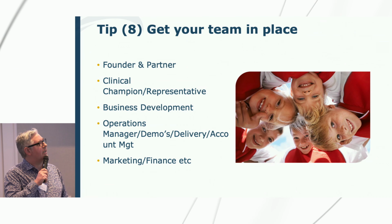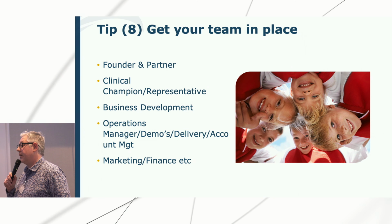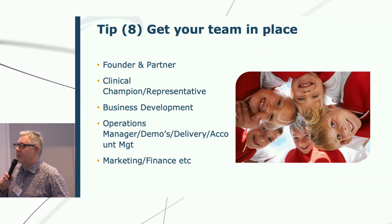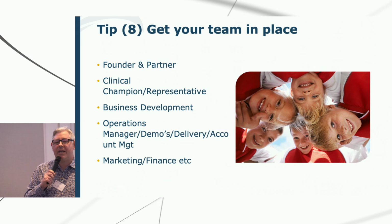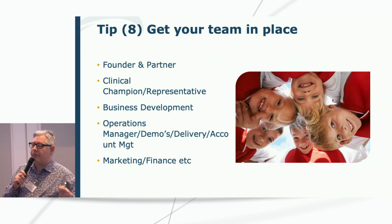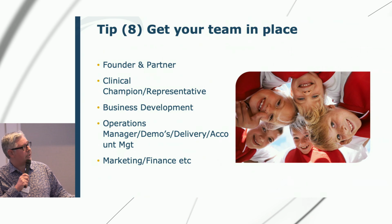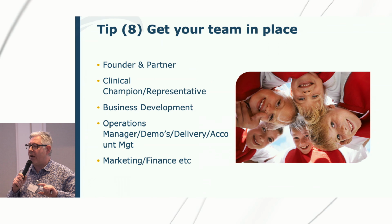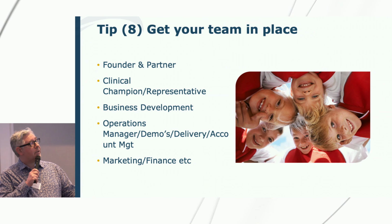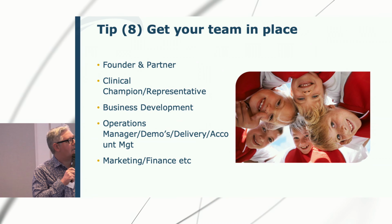Okay, number 8, get your team in place. So entrepreneurs, early stage entrepreneurs, it can be very lonely, especially if you're a single founder. Some innovators get partners, mentors that can support them with their journey. You may be coming from the NHS sector, so you've got really strong clinical representation. You need to couple that with business guidance knowledge as well. Or you may be coming from the business sector, in which case you definitely need a clinical champion.